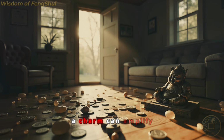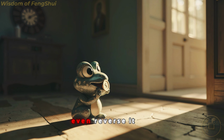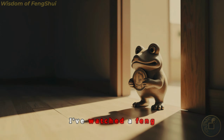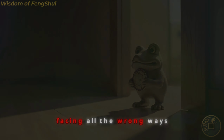Because here's the truth. A charm can amplify good energy, but if placed wrong, it can quietly block it, even reverse it. I've had a citrine crystal turn cloudy after sitting too close to tech. I've watched a Feng Shui bell stir up more tension than calm. And I've seen money literally stall in a house that had all the right charms, facing all the wrong ways.